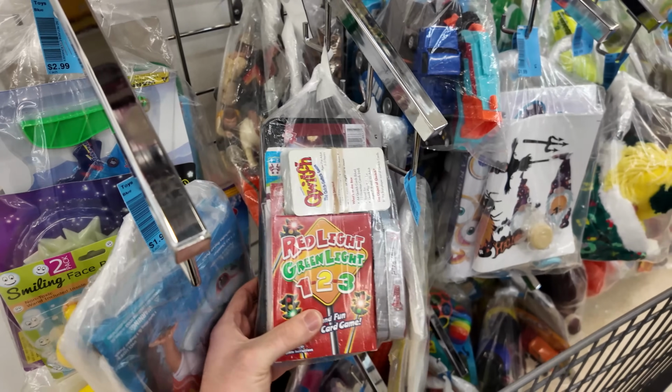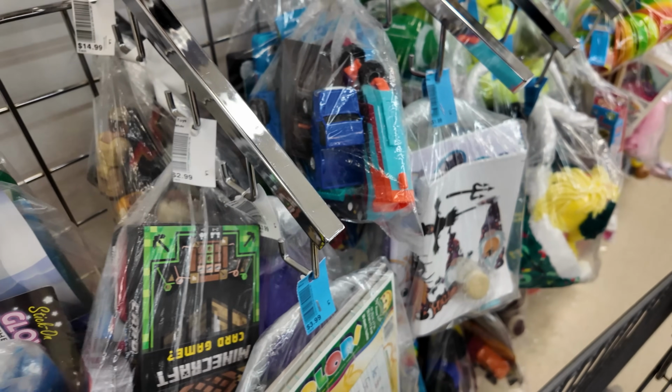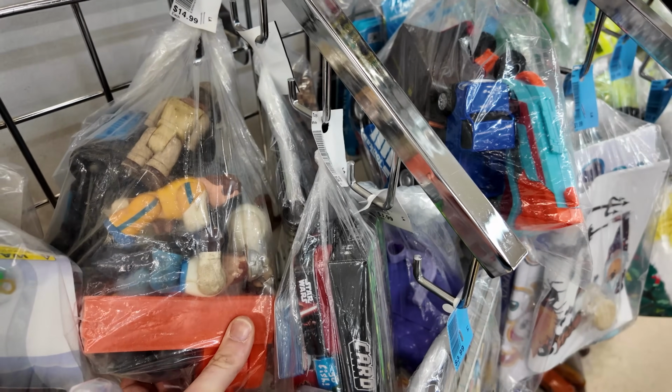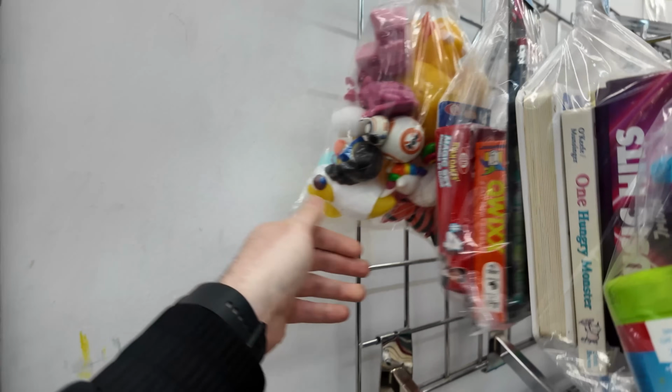We got here some games. Minecraft card game. I mean, if it's $2.99, 25% off, it's pretty cheap. We have back here some old toy figures. I don't think so. What's up here? See some rubber duckies. No.